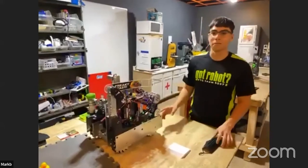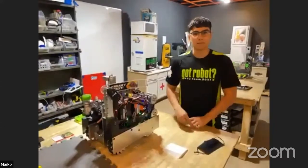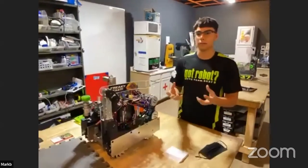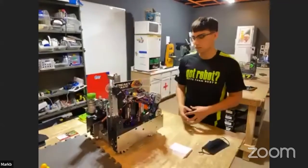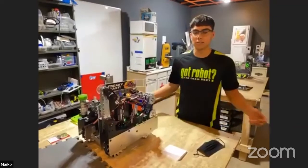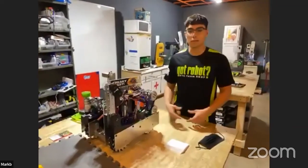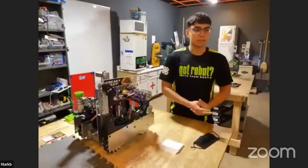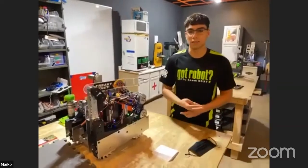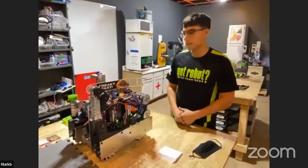Another way that we prepare for competition is there's a part of the game where we get judged. We give a presentation to a bunch of judges, and we have to explain to them how our season went. So we prepare for a long time before competition on what we're gonna say, why we believe we're the strongest in this category, how we went about things during the season. And why we are a good robotics team.